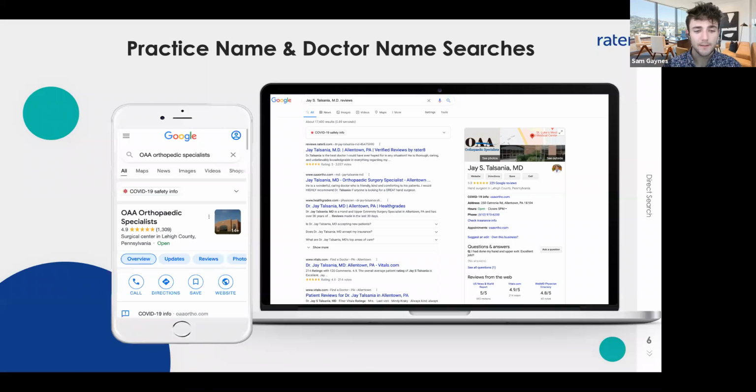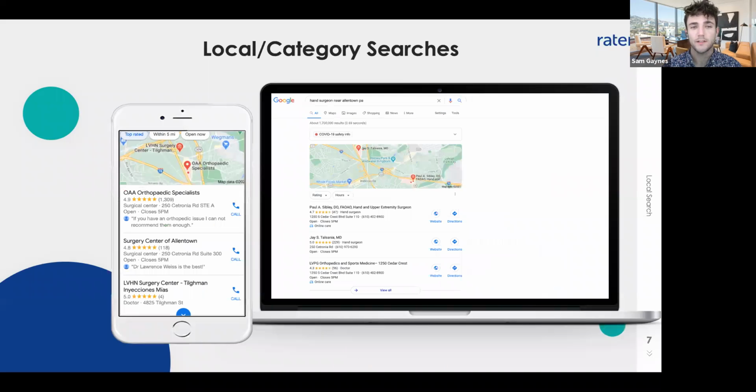The next search is this local category search. So this is at a crucial decision point for the patient. Imagine I just moved to Allentown, Pennsylvania, and I hurt my wrist. I need to see a hand surgeon. I don't know anyone, no one to give me a referral. Potentially I could look on my insurance carrier's website, but I just search for a hand surgeon near Allentown, Pennsylvania. I'm not there, so I just did Allentown, Pennsylvania. If I was there, I would just do near me.